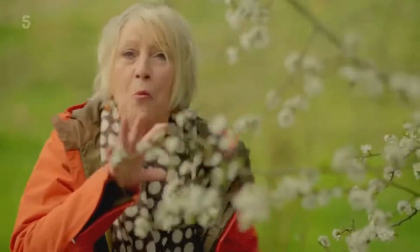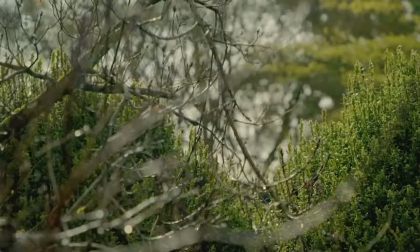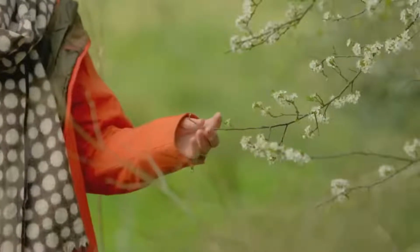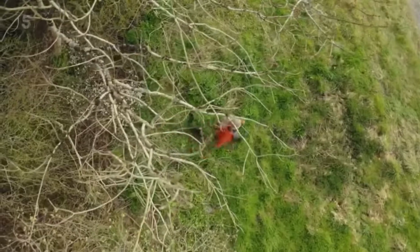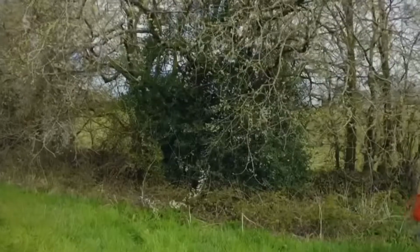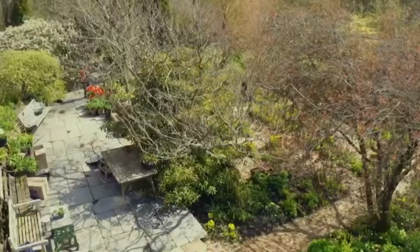But it's just one of the constituents of the hedgerow. And the more diversity there is in your hedgerow, the better, because the more creatures it's going to attract, feed, give shelter to. There's so much we can learn from the wild that we can apply at home.